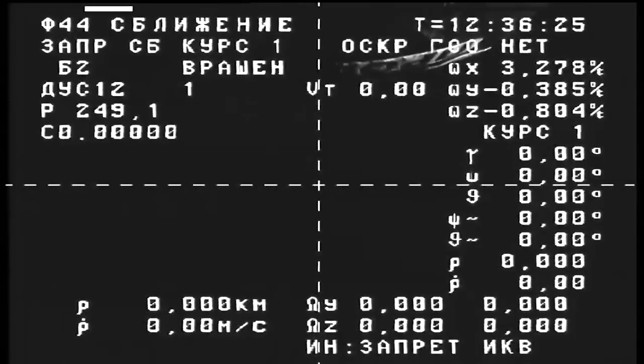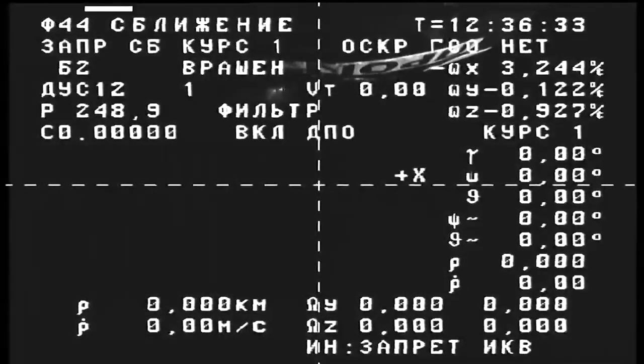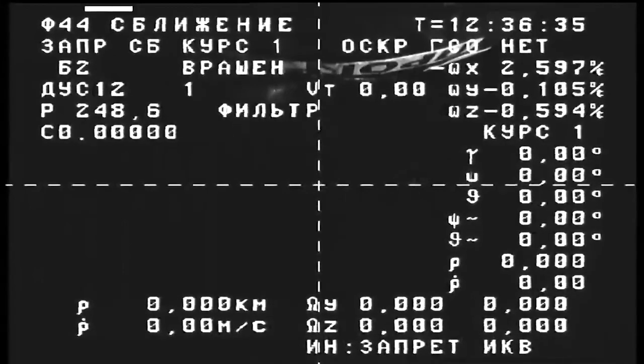And we are now seeing the black and white crosshair camera from the Progress 86 vehicle. This will be used during docking operations on Sunday. And the vehicle has now begun its 2-day 34 orbit rendezvous.